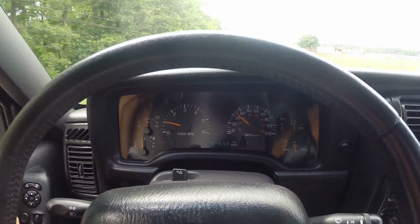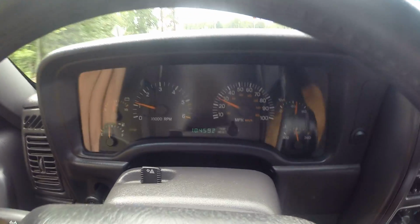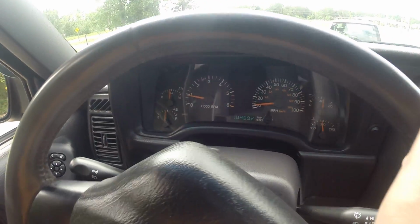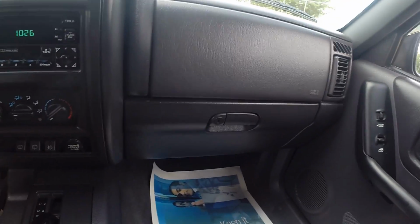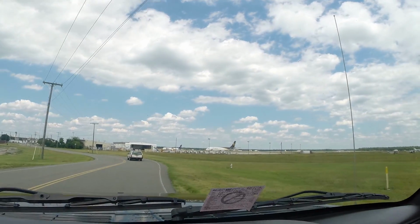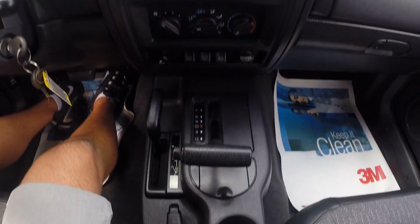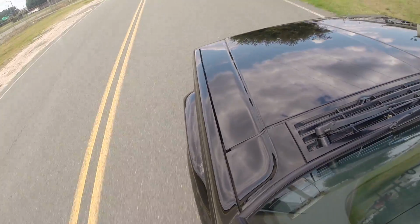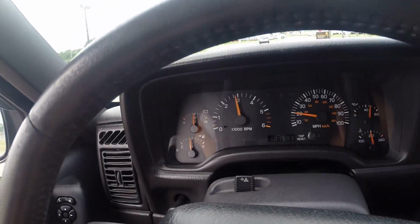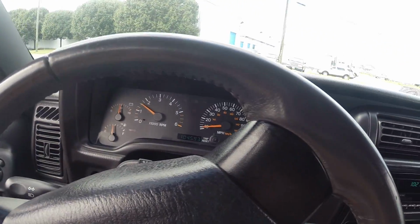Engine and transmission is very smooth. Vehicle's running at proper temperature, proper oil pressure. 104,592 miles. All original miles from the original one owner. Interior on this Jeep is absolutely as clean as you're going to get. One of the cleanest ones that we've had in. There's UPS and FedEx loading up for the day. Very responsive engine, as most of these 4.0 straight sixes are. Absolutely phenomenal engines. Powertrains are great.